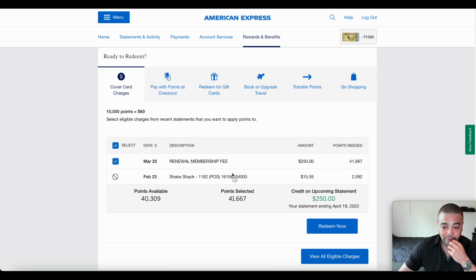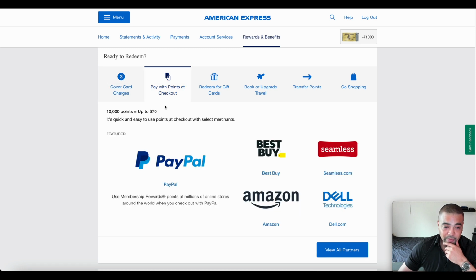You just check that checkbox and hit redeem now, and it's going to tell you how many points you have available, what they're worth, and all that. So I wouldn't do it, but at least it's straightforward, and I do give them points for really telling you what the valuation is. But we don't want to do that. So if we come back over to pay with points at checkout, you can see it does get a little bit better. 10,000 points is up to $70. Now, up to does mean it's not guaranteed, so if you care, make sure you are getting 0.7. But honestly, I still wouldn't even bother with this.